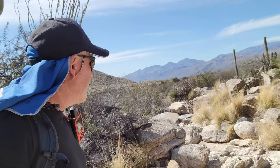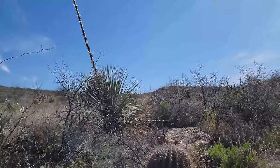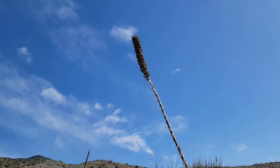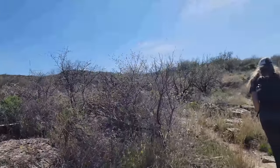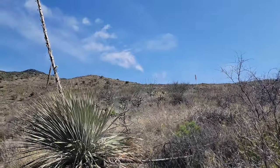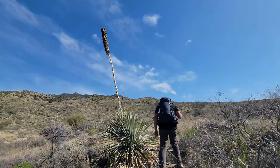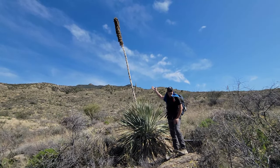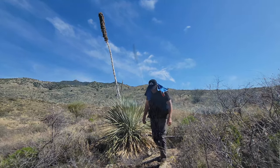Nice views of the valley. Off we go. Oh my goodness, look at the size of that yucca plant. Holy cow. That is up there. I'll go stand next to it. It's really big. Massive. Wow. That's really big.